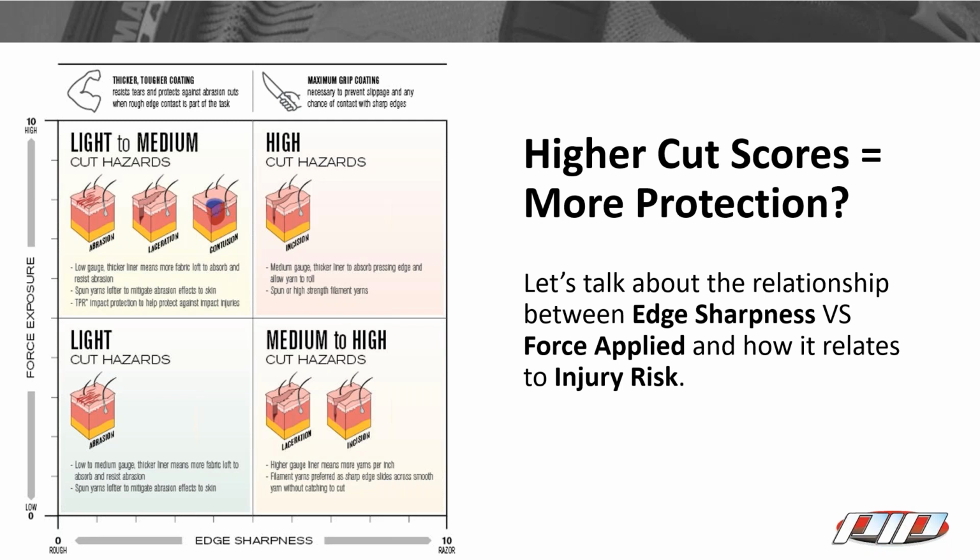Now on the matrix, we have a Y and an X axis. On the Y axis, we have force. So we'll say 0 is like the amount of force needed to cut through, say, tape on a box. And 10 would be like the amount of force needed to cut through drywall with a box knife. Then if we go to the X axis and we're looking at edge sharpness, we'll say 0 is like the edge of a brick. And then 10 would be like that sharp blade of a box knife.